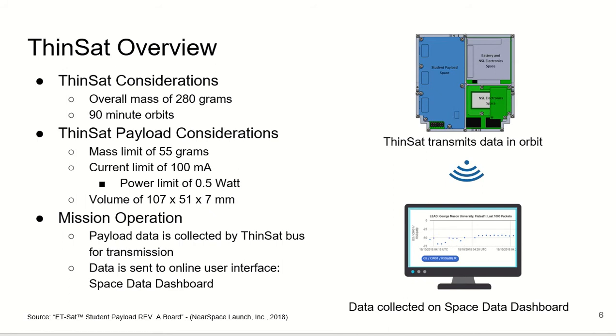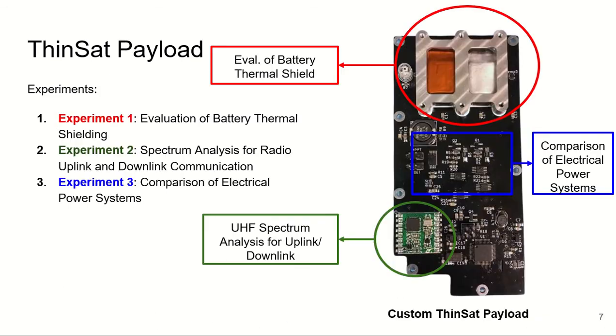The ThinSat weighs about 280 grams, and it experiences about 90-minute orbits in extreme low Earth orbit. The payload that is customizable by the team is limited to 55 grams, 100 milliamps of current, and a volume about half that of the ThinSat itself. The ThinSat will collect data and transmit over a third-party satellite relay link to an online user interface, Space Data Dashboard, which is provided by Virginia Space.